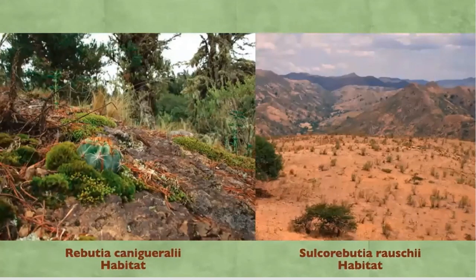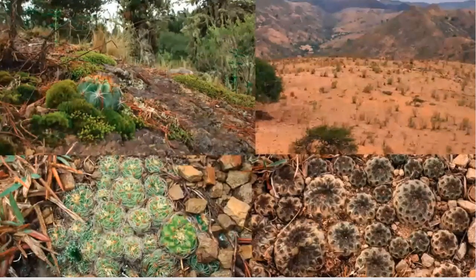So the Sulcorebutia rauschii, the habitat's really exposed, so it's got a lot of betalain pigments. And these betalain pigments help to protect the cell nucleus from UV damage. And the Rebutia canigueralii is missing those betalain pigments, so it can get more light through, but it also grows in a more humid and shady habitat. So the different phenotypes are adapted to their environments.